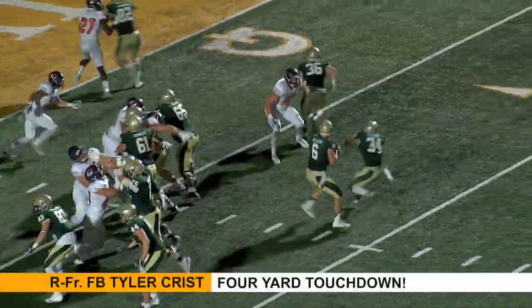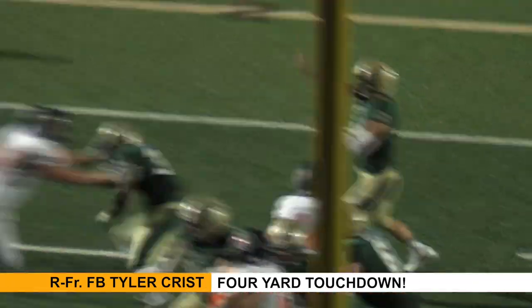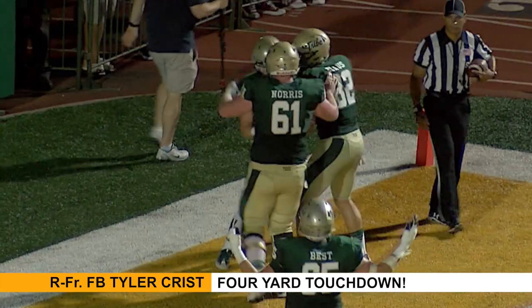So they double tight end set to the left. They throw it back to the right. Wide open. Touchdown, Tyler Crist. Touchdown, William and Mary. Touchdown, green and gold.